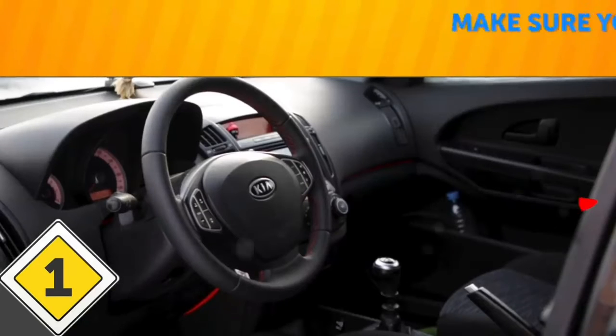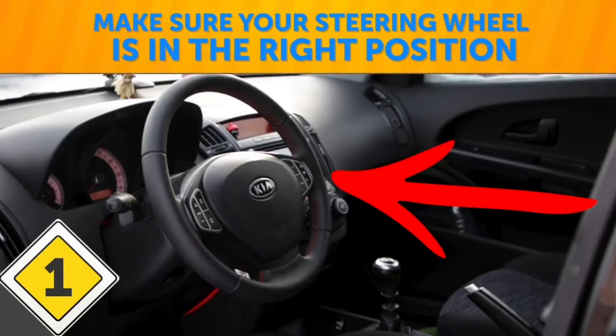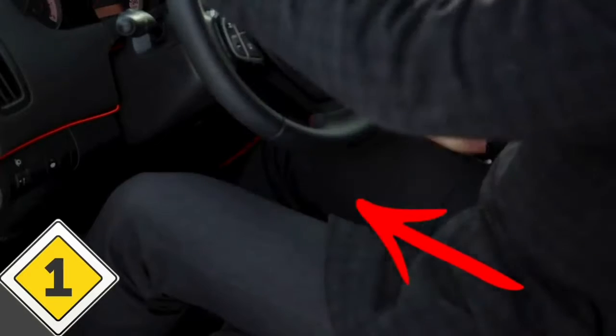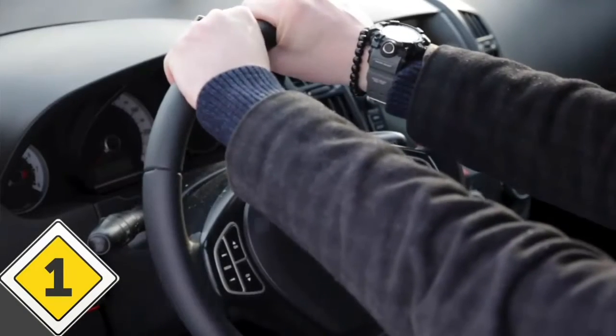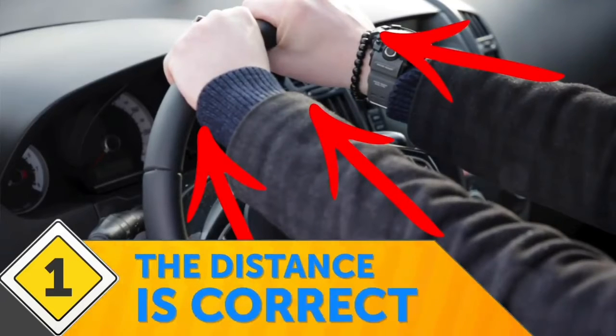And finally, make sure your steering wheel is in the right position. The bottom of the steering wheel should be about a palm's width away from the top of your leg. Also, try stretching your arm out in front of you. If you can put your wrist on the top of the steering wheel, the distance is correct.